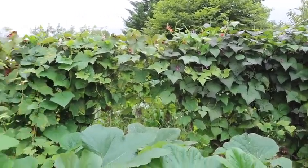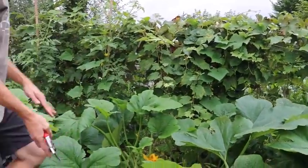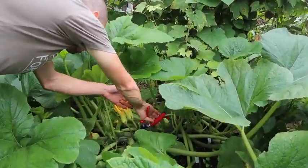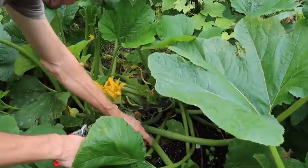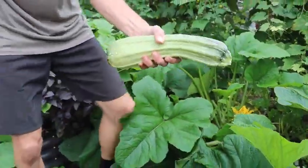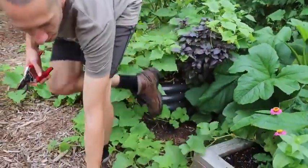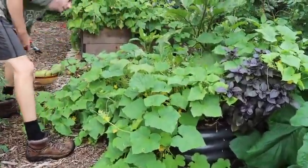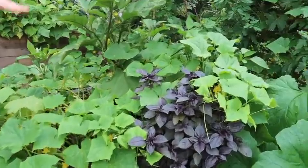And here's another Costata Romanesco. This is the one I said I planted later in case my other ones slowed down. This one's in high production right now. The squash got a little away from us because, you know, we turned our back, and then by the time we looked, it was this big. I got a bunch of cucumbers ready in here though, looking fantastic. And like I mentioned, that's an Italian variety.